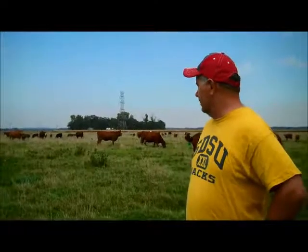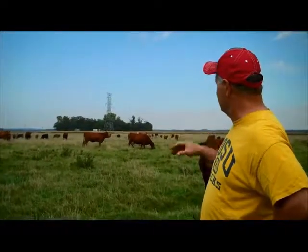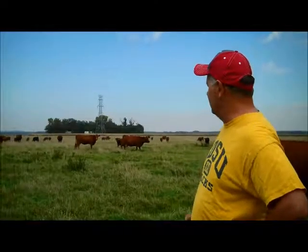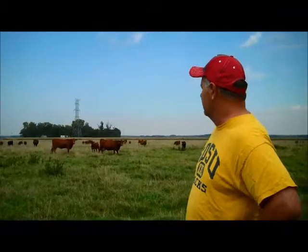So these guys here, I don't know how good a look you can get at their babies, but these little calves are pushing on about 4.5, 5 months of age, and they're really almost big enough to be weaned from their mother. But in our operation, we usually wait until after we're done with harvest before we'll wean the calves from their mamas.